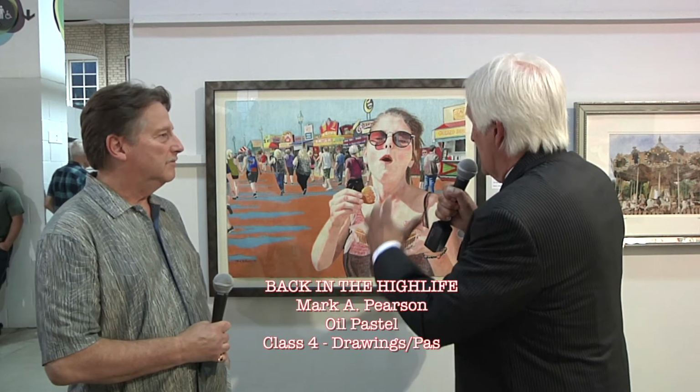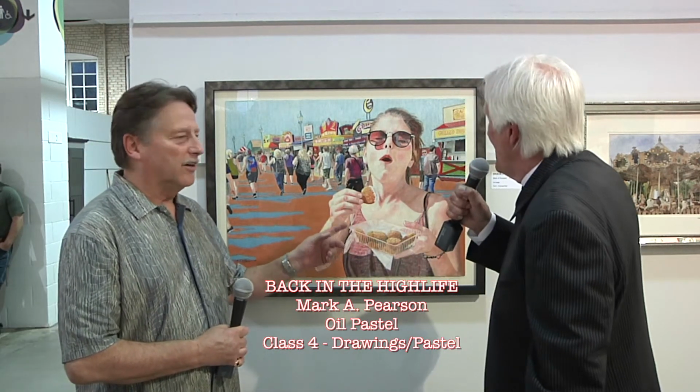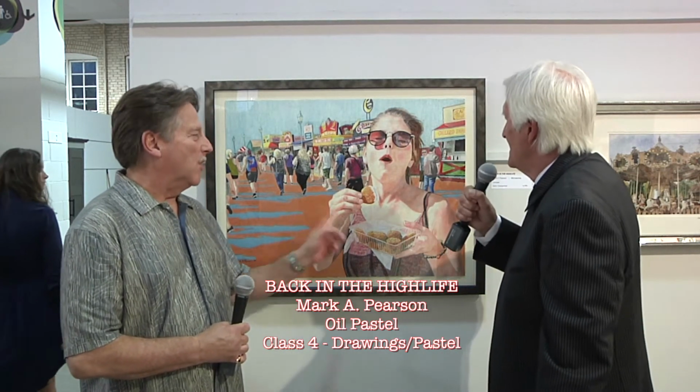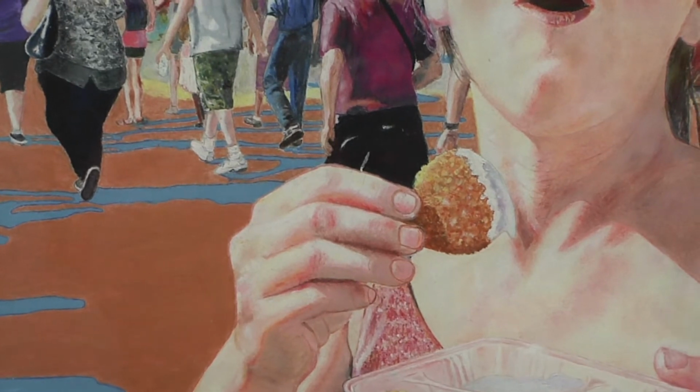Give us a little background on this. What inspired you? This is my daughter. That's your daughter? That's my daughter, enjoying some fried pickles. And when we go to the fair, she has to have that first. It's always a thing we do first, always a crowd favorite. First thing we do, so that's why I took it. The great Minnesota State Fair.